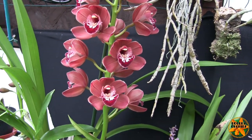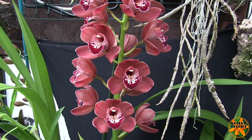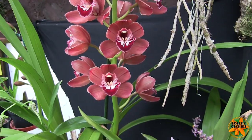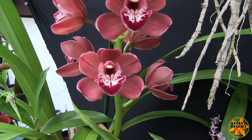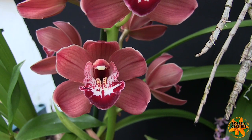The Cymbidium's opened up. That's about as good as they get. They do open in a cup shape, like a lot do. Some open flatter, but that's how this one is. Gorgeous velvety red on the end of that lip. They are very attractive blooms.